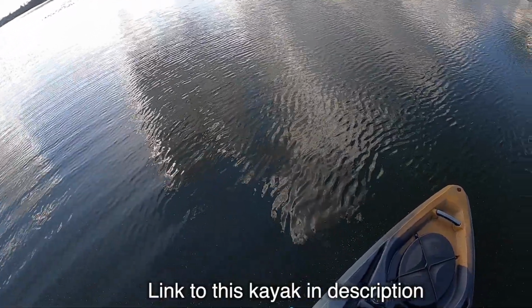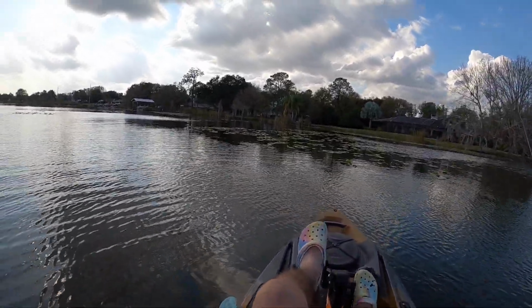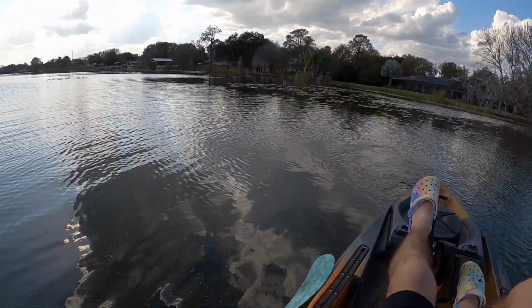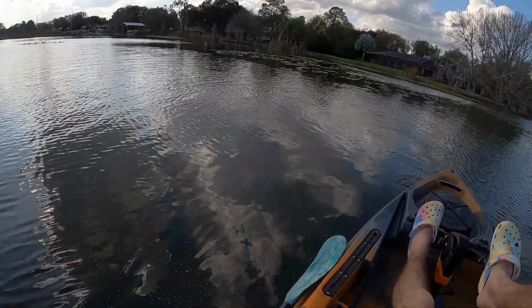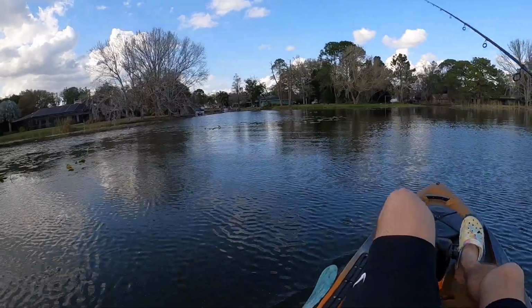Yeah, I cannot say enough good stuff. This thing is sick, dude. Oh, and also, I don't know if I said this or not, but there's reverse. On some of these pedal kayaks, you have to flip a switch, and I forget what kind of drive system it is. But this one, it's just like you're riding a bicycle. And you get a nice little full body workout while you're doing it, man.